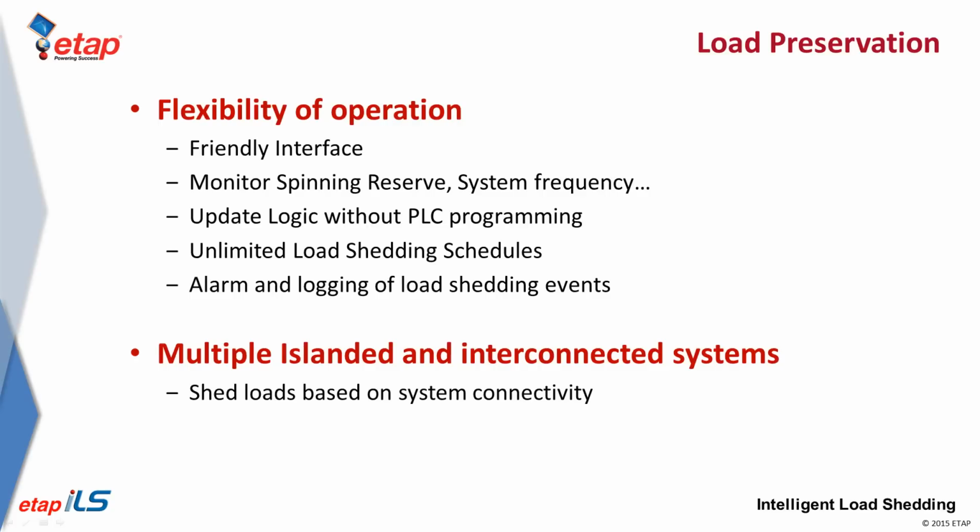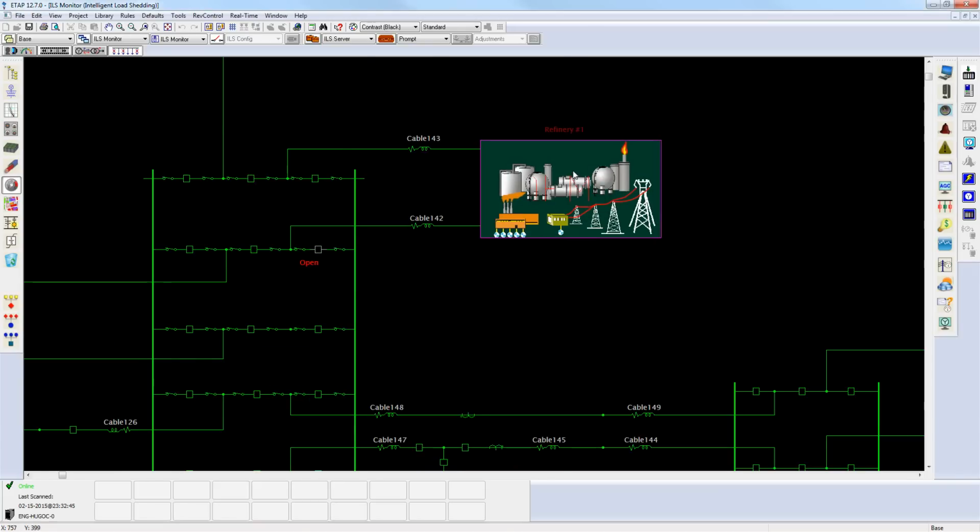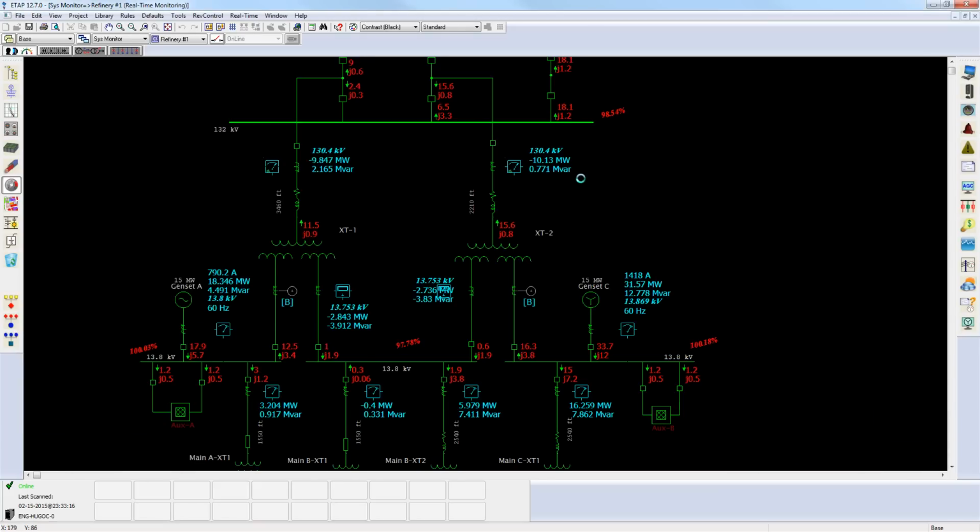One of the powerful features in ILS is the automatic handling of loads to shed based on how the network is interconnected. The system can identify unlimited number of islands and shed loads accordingly. Let's look at it in the model. We will navigate through the model to a location where these triggers can be found. Let's open the ILS trigger monitor.